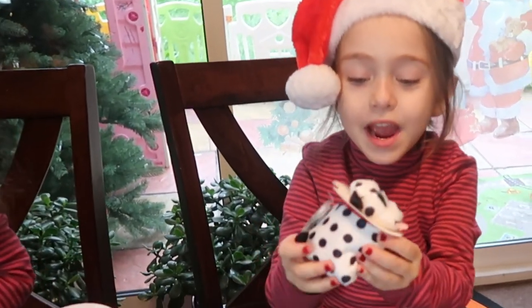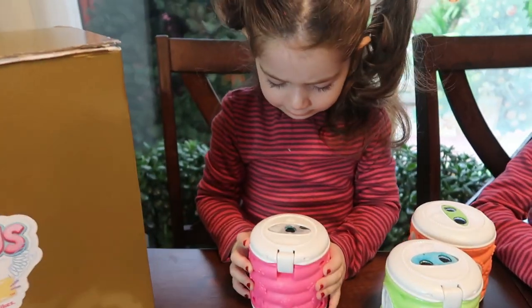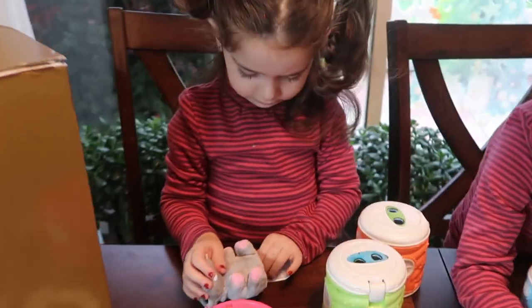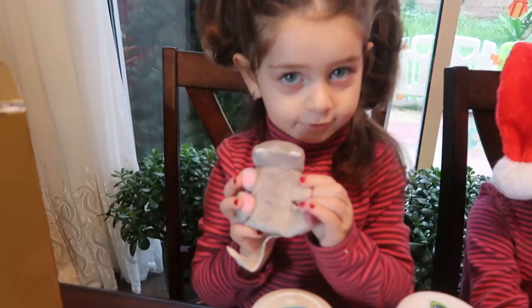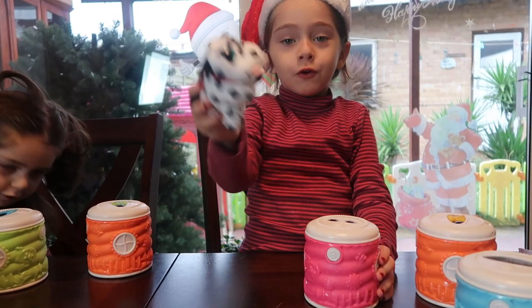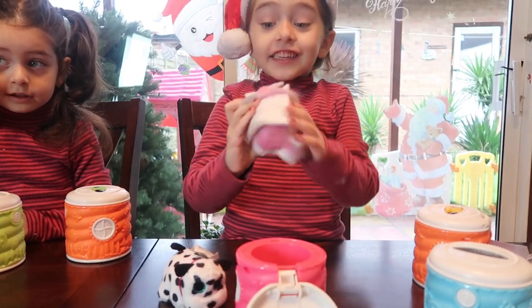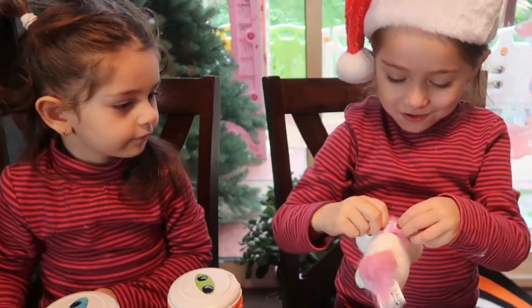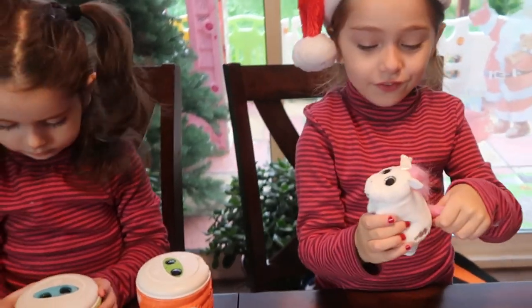What do we have here? We have the little dog. This is so cute, guys. Ava got T-ball. That's my turn, guys. 1, 2, 3. The unicorn. I like unicorns. Hey, she's so fluffy.